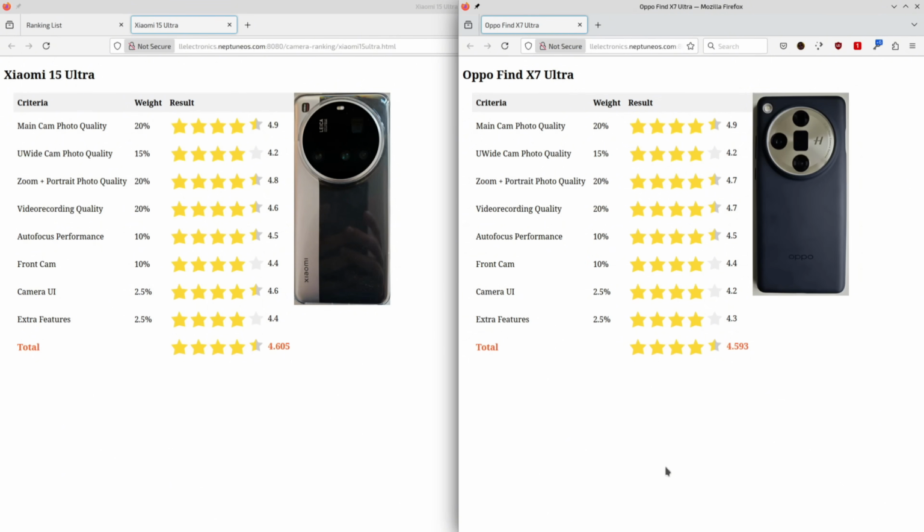The zoom and portrait photo quality is a little bit better on the Xiaomi 15 Ultra. Not the portraits, because the portrait king is still the Oppo Find X7 Ultra. But the Oppo Find X7 Ultra doesn't have this long zoom range. So 10 times is better on the Xiaomi, 20 and 30 times better on the Oppo, but 60 times, 100 and 120 times is definitely better on the Xiaomi.